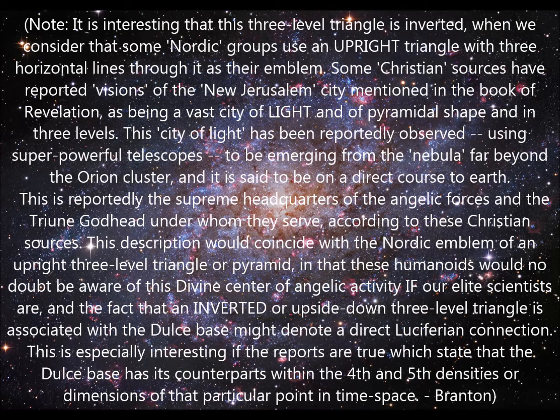Note, it is interesting that this 3-level triangle is inverted, when we consider that some Nordic groups use an upright triangle with 3 horizontal lines through it as their emblem. Some Christian sources have reported visions of the New Jerusalem city mentioned in the Book of Revelation, as being a vast city of light and of pyramidal shape and in 3 levels. This city of light has been reportedly observed, using super-powerful telescopes, to be emerging from the nebula far beyond the Orion cluster, and it is said to be on a direct course to Earth. This is reportedly the supreme headquarters of the angelic forces and the triune Godhead under whom they serve, according to these Christian sources.